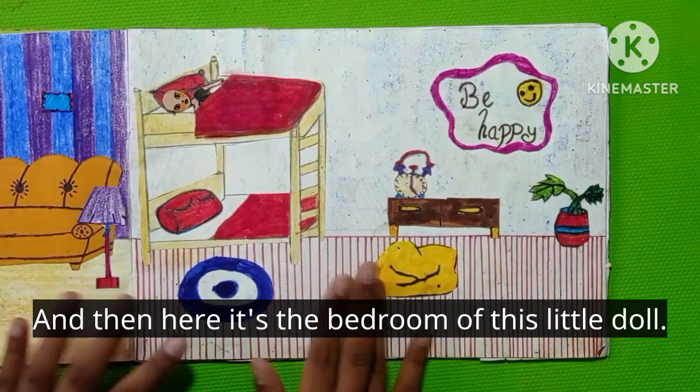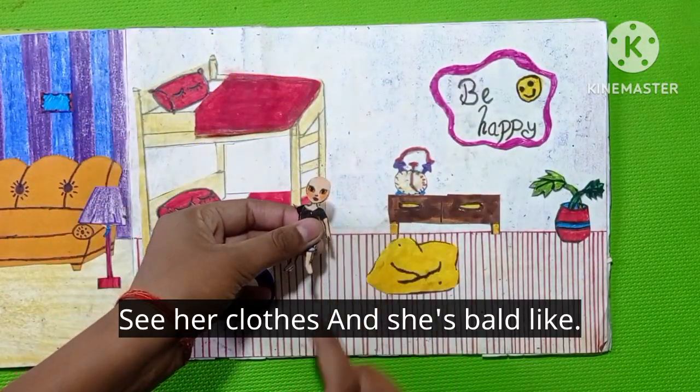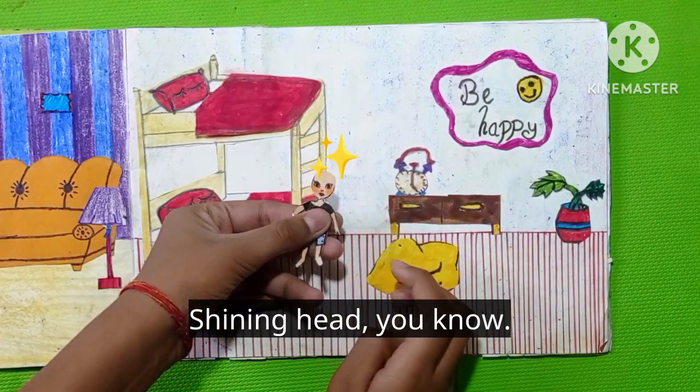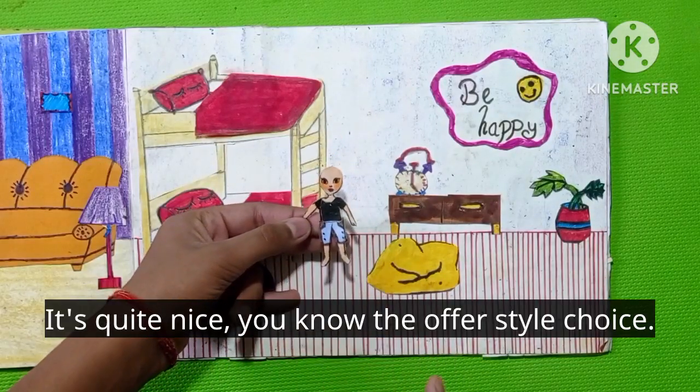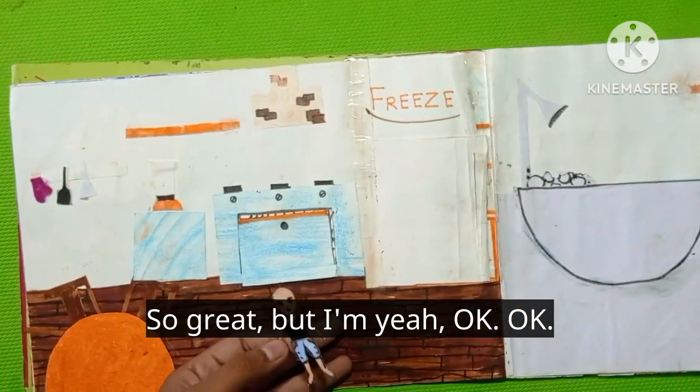And then here, it's the bedroom of this little doll. Like, see her clothes, and she's bald, like shining head. And then it's quite nice, the outfit, style choice, not so great, but yeah, okay.